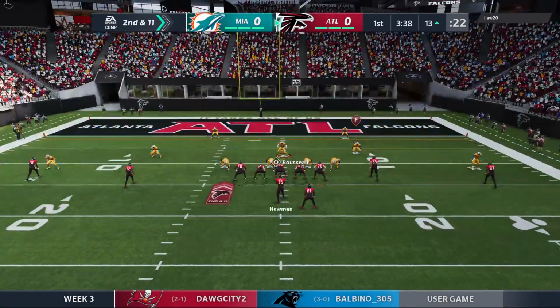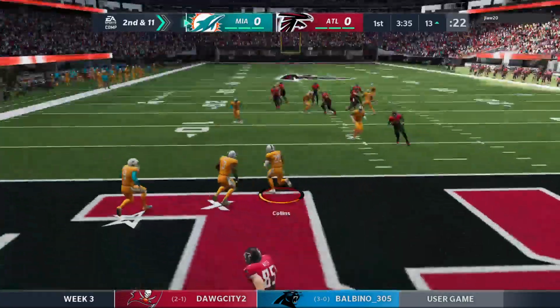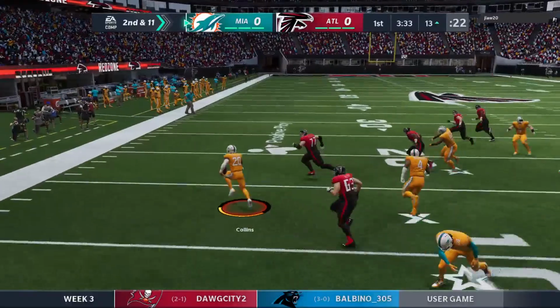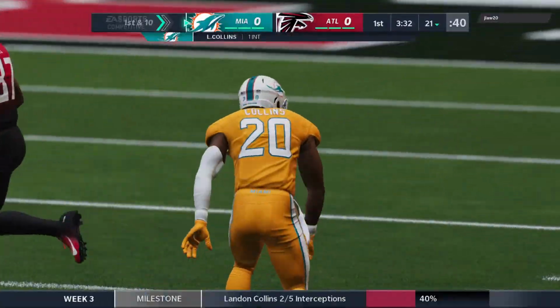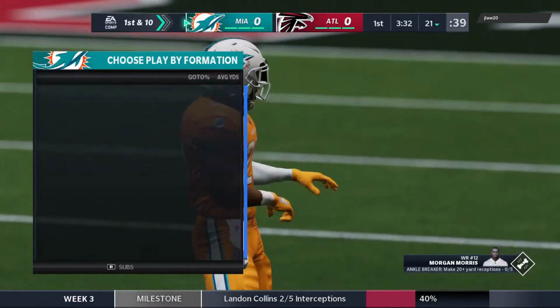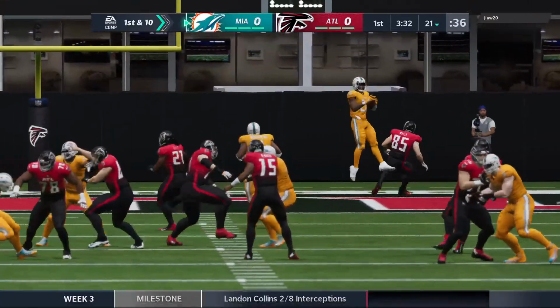Here's 2nd and 11. Now a shotgun snap as they look to throw. And it's intercepted at the goal line. Picked off by Landon Collins. And he will bring it out past the 20-yard line. Offensively, a far from ideal start there with a pick on the opening drive.